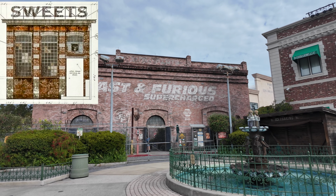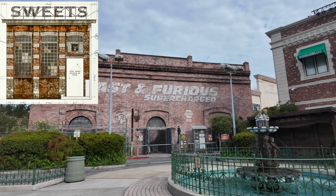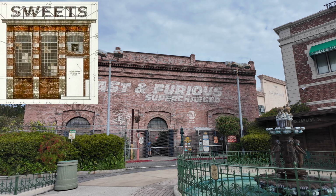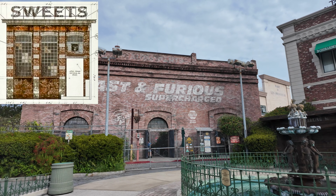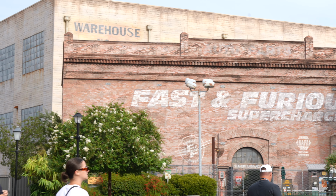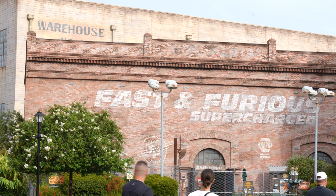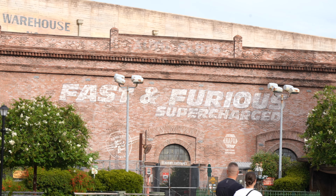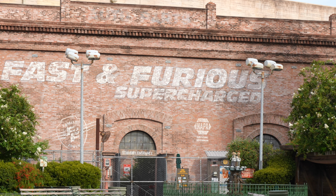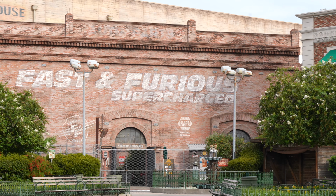Now, we did get a look at what the facade looks like, but I'm still curious as to what part of this building is the facade. Like, what are we going to walk into? Is it the front of the building? Is it somewhere on the side? Could it possibly be the exit way? I don't see that happening, but what do you think? Leave it down in the comment section as well.